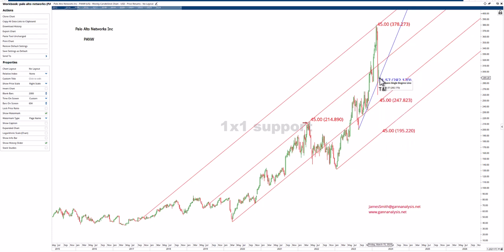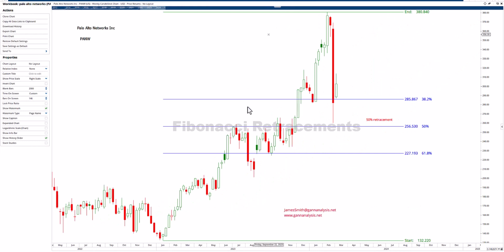In this case, it's caught between two Gann lines. If it breaks out here, you probably go back and retest the high. If it breaks below this, you go down. It's that simple. It's very straightforward. Now, some people argue religiously about, oh, Gann, you can't use Fibonacci. I don't see why not.